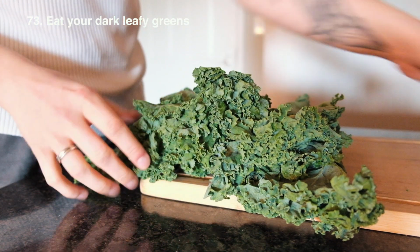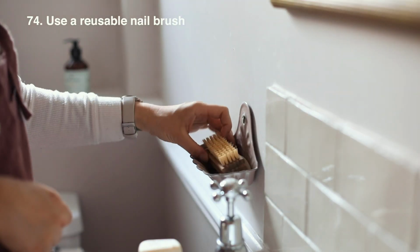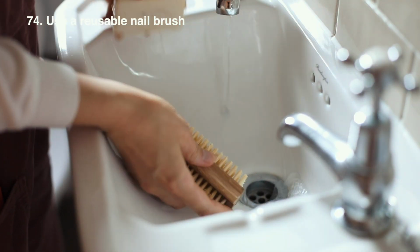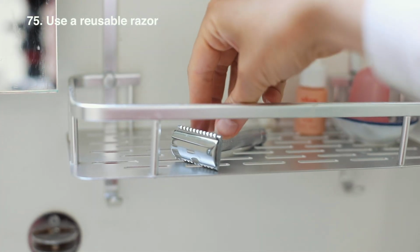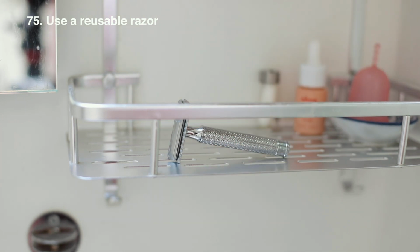Eat your greens. Dark leafy greens are wonderful for skin health. Use a reusable nail brush to clean your nails. You wouldn't believe the difference having clean nails can have on your overall presentation, if you care about that. If you're someone who likes to shave, then using a reusable razor can save you money as well as lasting a lifetime. I love mine.